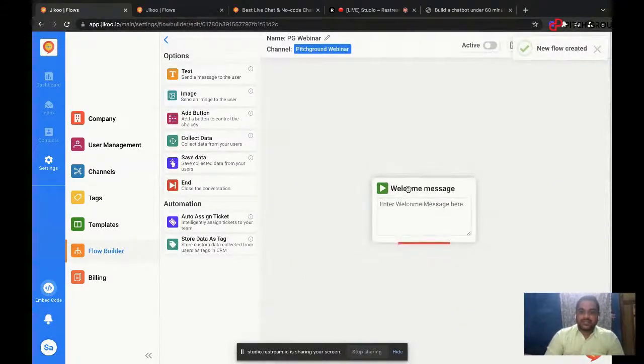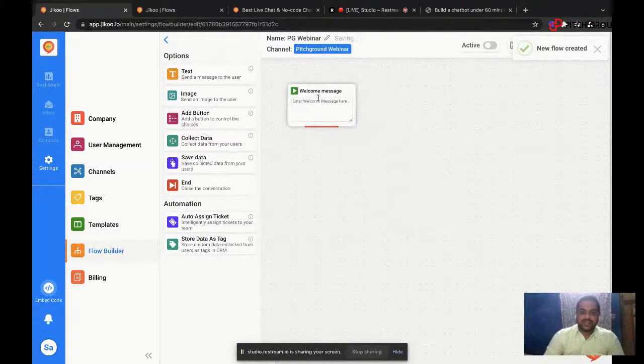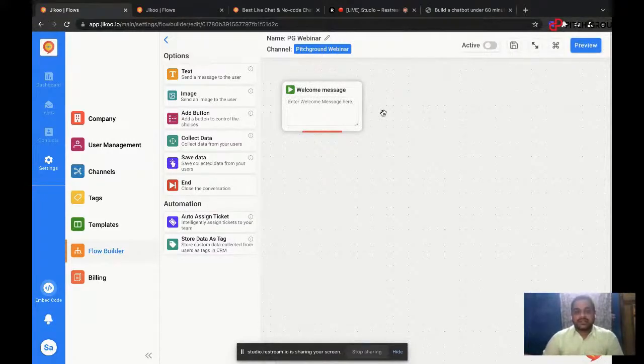So the first thing that comes into chatbot designing is the welcome message. That is the most attractive message when it comes to a chatbot. The welcome message should be very simple and also attractive at the same time. In Jikoo, we have something called eye catchers. Eye catchers are basically rules. Let's say, for example, somebody visits your website for 10 seconds.